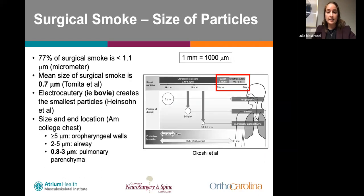In regards to the size and contents of surgical smoke, 77% of surgical smoke is less than 1.1 micrometer. And just for reference, 1 millimeter is equal to 1,000 micrometers. The mean size of surgical smoke is 0.7 micrometers. However, what we're using a lot, the Bovie electrocautery, is actually less than that, 0.7 micrometers. And the size of the particles helps determine where the particles land and how far they can travel. So for example, particles greater than or equal to 5 micrometers can land in our oropharyngeal walls, versus smaller particles can travel farther and make their way all the way into our lung tissue.